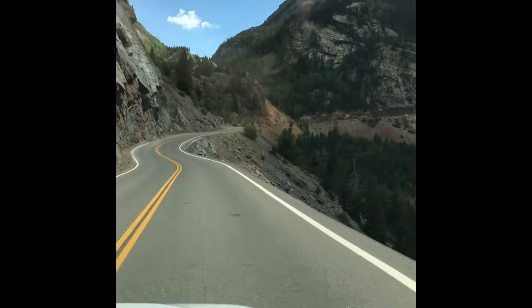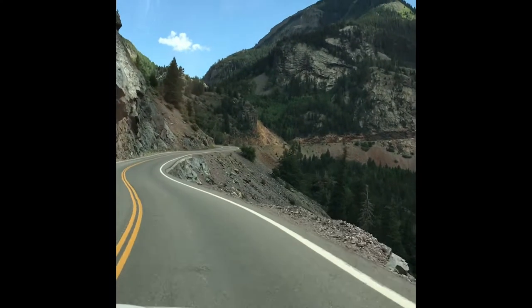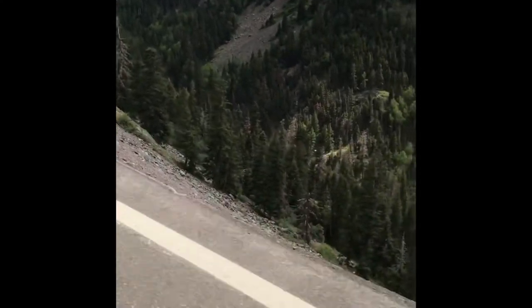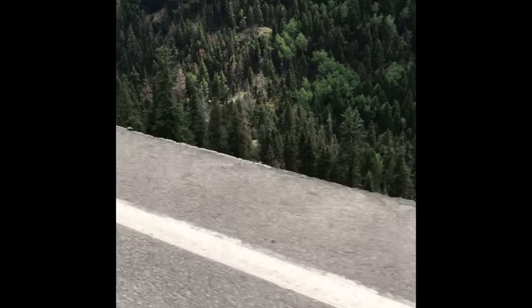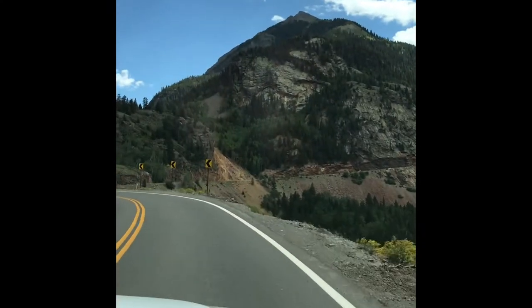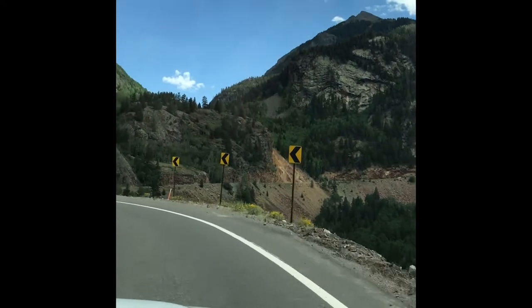So here you can see there's absolutely no shoulder. That's the word I was looking for, shoulder. There's no shoulder. It's just a complete drop off. And if it was just you alone on the road, yeah, maybe you could deal with that. It wouldn't be such a big deal. You really have to focus on not losing your trailer or your tow behind or anything else. But it's not just you.